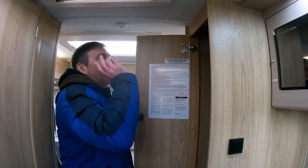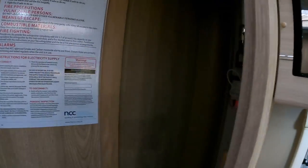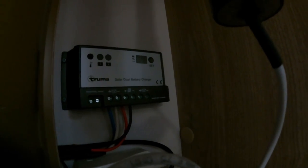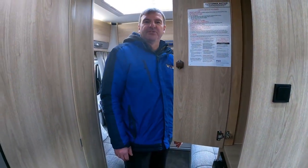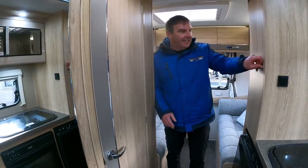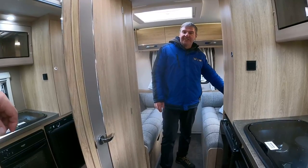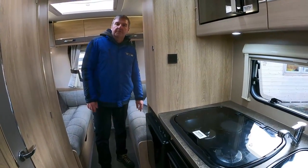Oh, you're in the bed. TV aerial. That controller, let's just have a look. Dual controller. If you notice, there is a facility that you could actually wire into your vehicle battery as well. It's only got the leisure battery wired into it. Dealer special. Because the battery's only there, isn't it? But it's easy enough to run a cable from there to your vehicle battery.